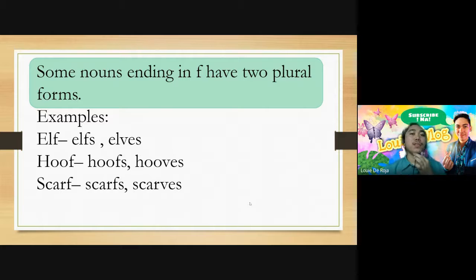We simply just add S, di ba? So, some nouns ending in F have two plural forms. So, may ganito na naman. Bakit may ganitong exemption na naman? Okay? So, meron mga nouns na either you will follow the first rule or you just add S or ES. Okay? May mga ganong word.